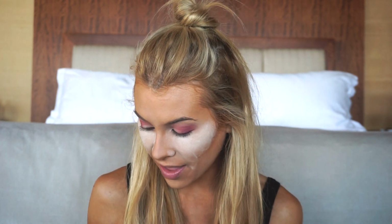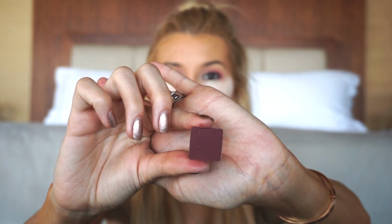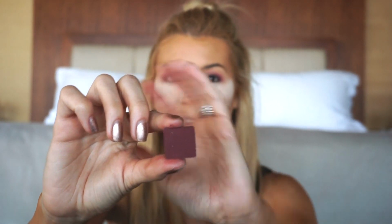Okay, now we're going in with the deepest shade, and this one is a really gorgeous dark burgundy shadow. I don't know why sometimes my camera's not focusing. It's a really gorgeous dark burgundy shadow, and it really gives me fall vibes.